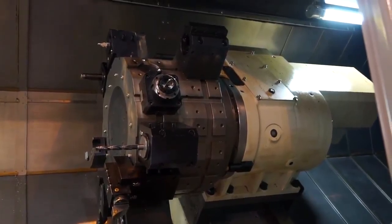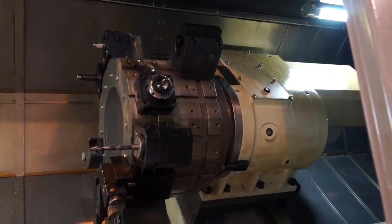Looking at this specific machine, the Hi-Tech 850, you mentioned to me earlier about driven tools. I know this has got a fairly different turret on it as well. It's got a much bigger turret. But you've got the driven tools. Has that helped your production?